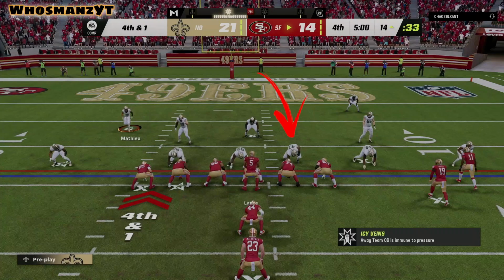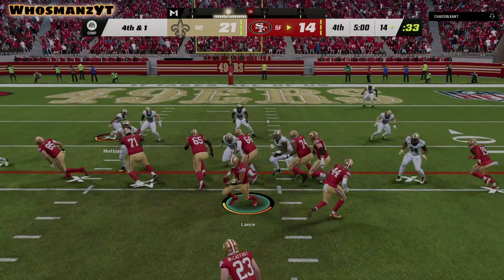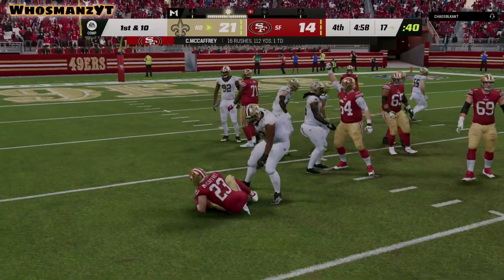Now here I use my understanding of how inside zone works, and I get a one-on-one with my defensive tackle, who's going to take on one of their guards, and he's going to be able to slip past and get a tackle in the backfield. Now, because I understand how that works, I knew he would get a single man-on-man, and he's my best run defensive lineman, so that's how that ended up working.